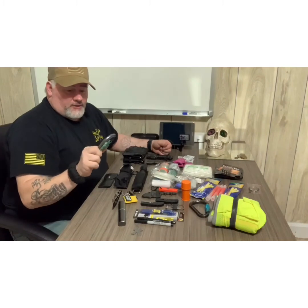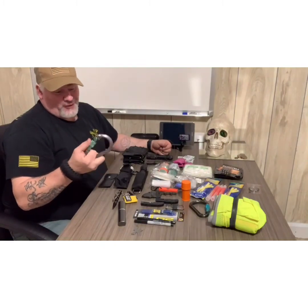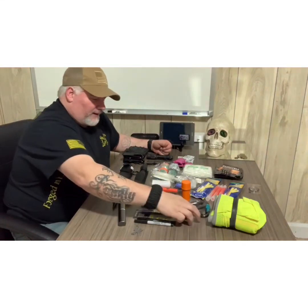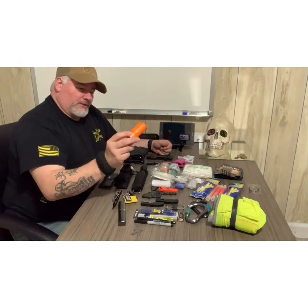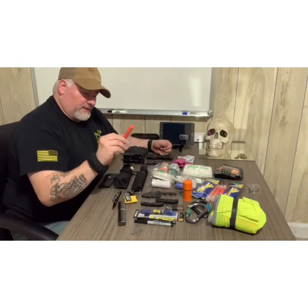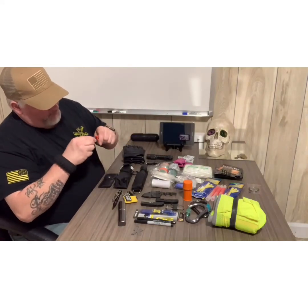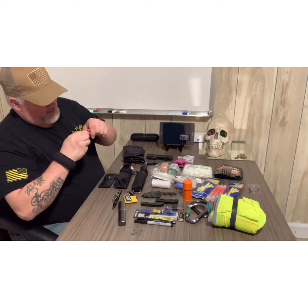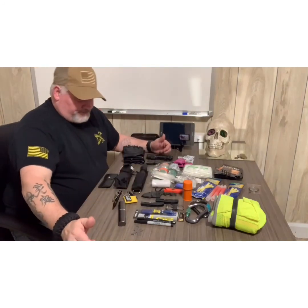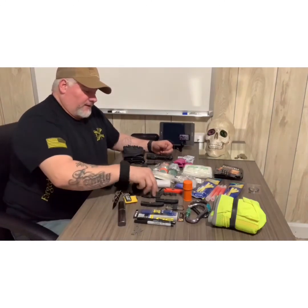Carabiners. These are lifesavers sometimes. I've used them for all kinds of things, including strapping down Christmas trees on the roof of the SUV. I've got matches. I've got a ferrous rod and striker in here. It doesn't need to be expensive for it to work. That hangs on the outside of the bag. If somebody decides to take it, hey, maybe they need it more than I did.